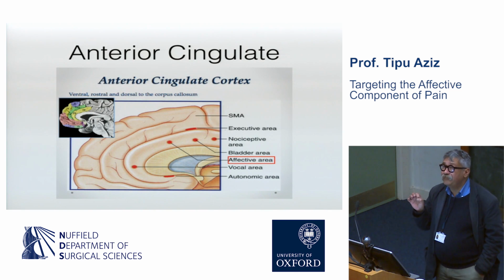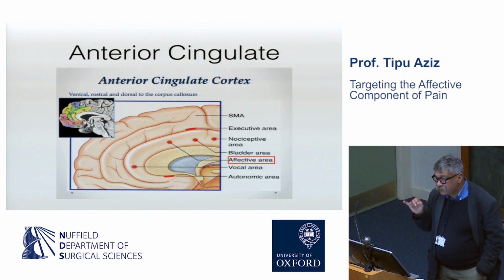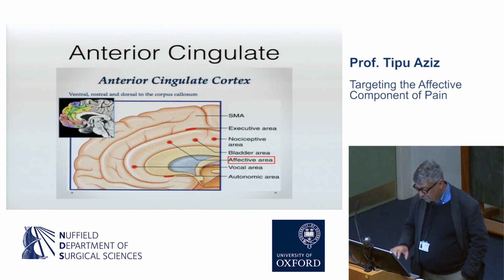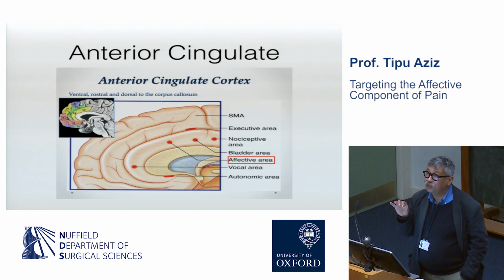So, looking back at how we treat widespread pain, we go to the anterior cingulate. Now, this has a history even longer than stereotactic surgery itself, when it was performed through open craniotomies. And as you can see, this is the area of interest. It was first excised for intractable pain here in Oxford in 1937 by Hugh Cairns.